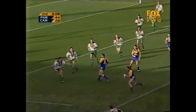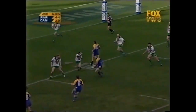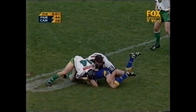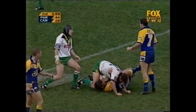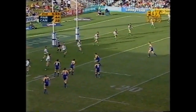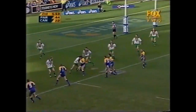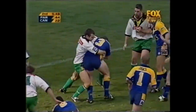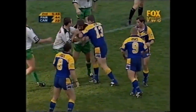Now Duckworth, Taylor. You've got numbers there. Hodson inside to Luke Burt. Just ankle tap there by McFadden and taken to ground 12 metres out from the line. Jason Taylor now. Comes to Kalis. Goes back towards the blind side, away from McFadden. Offloads to Ryan. And Szybowski comes up with a tackle.